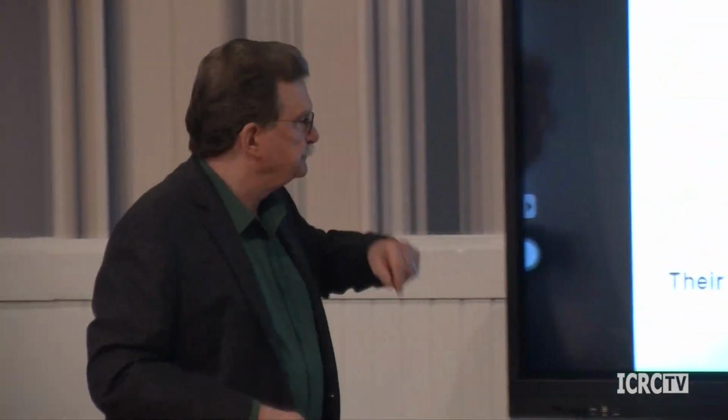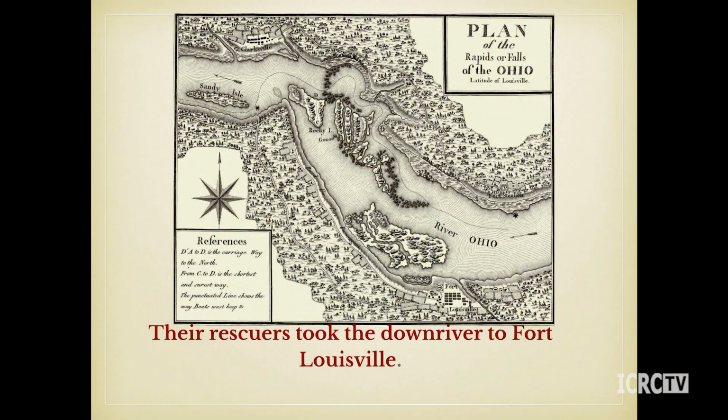They finally convinced them they were legit. Benham yelled out his name and told his story and all these other things. So they finally did take him on board. They took him down to Louisville, which was Fort Louisville. That's the Ohio River. The fort is right over here.